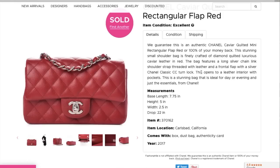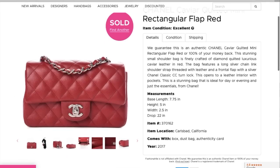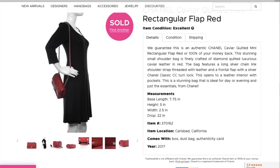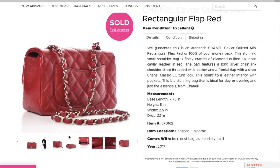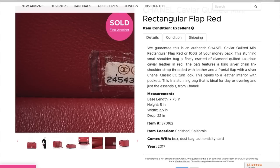This is something that I do to compare an item that I have in front of me. So this is the mini rectangular flap. I'll see how many squares go across the widest part of the quilt. I'll have a look at the strap drop approximately, how close the pocket is to the edge, and we're going to look inside to see the foil stamp, made in Italy, and the most important thing obviously is the serial number. Now they don't show the entire serial number for Chanel. You only see the first couple of digits just to determine what series it's a part of.